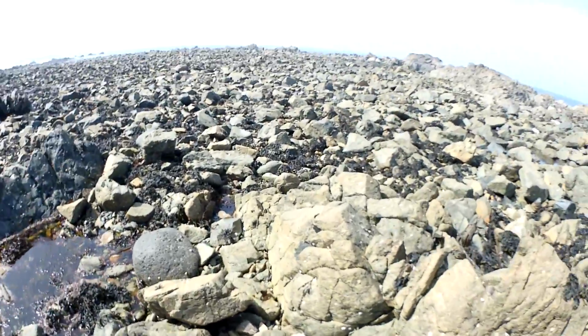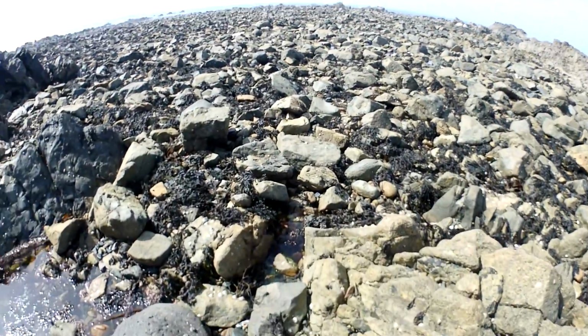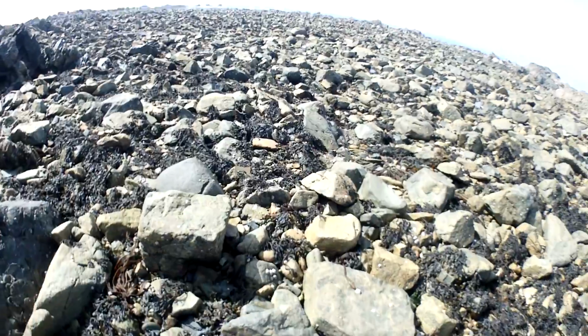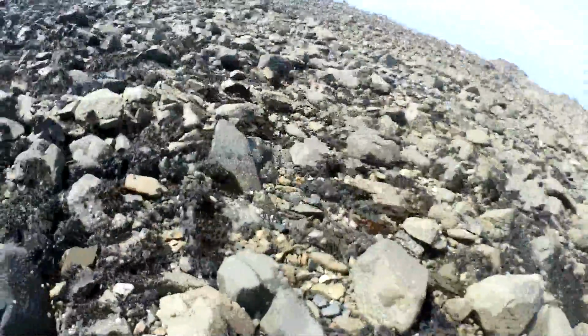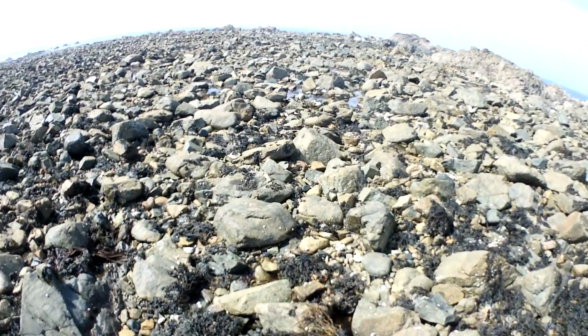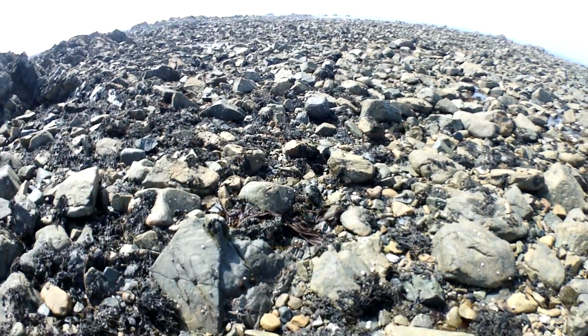Have a look over this side. I don't do much normally on this side. It's so far to come. I mean, we've done a complete circuit today, like God knows how many miles that is. Probably 2 miles or something. Who knows?